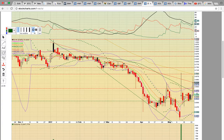It had been resistance. SYN had been turning the middle Bollinger Band into support for several days, and now this break above is putting this 100-day simple moving average here at 696 on deck. That is our next target. Notice it was a support level back here in March, so it could be a tough level to break. It hit that zone today and pulled back.